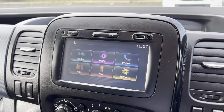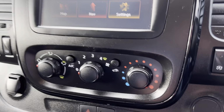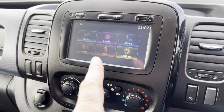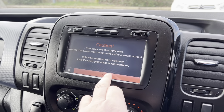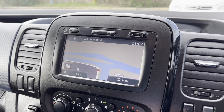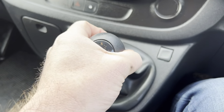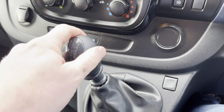Now, the nice thing on this is you do have factory sat nav, which is a nice option that isn't standard on this vehicle, and neither is your air conditioning, so really nice. We've got DAB, FM and AM. We've got touchscreen navigation system, Bluetooth telephone and Bluetooth music. 6-speed manual gearbox, reverse gear all the way to the left and forward, and then that activates your parking sensors, as you can hear by the beep.